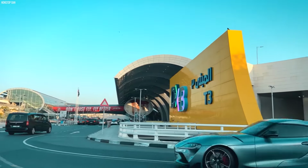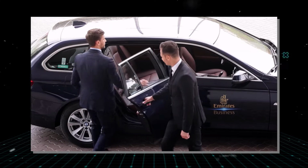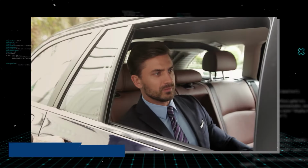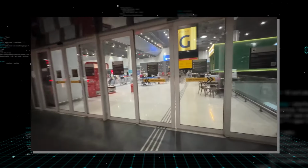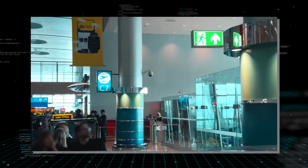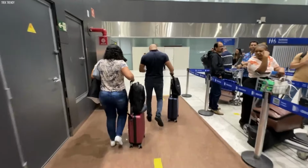Behind the scenes of first-class travel, Emirates. First class is an experience that begins long before passengers board the plane. At select airports, Emirates provides a complimentary chauffeur-driven car service, ensuring a seamless and luxurious journey from the passenger's doorstep to the airport. Once at the airport, first-class passengers bypass the usual check-in lines, heading straight to private check-in counters.